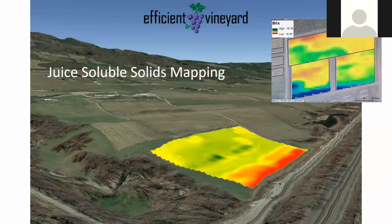So if we can either measure juice soluble solids on the fly or use our crop load models to predict this field's going to ripen last, this one's going to ripen earlier, that directs the grower to be able to go out and pick the fruit when they need to.